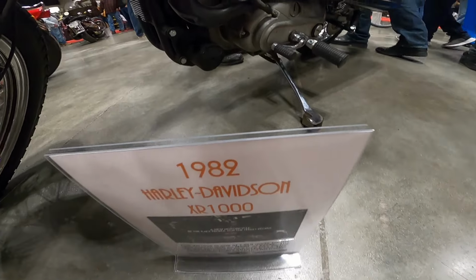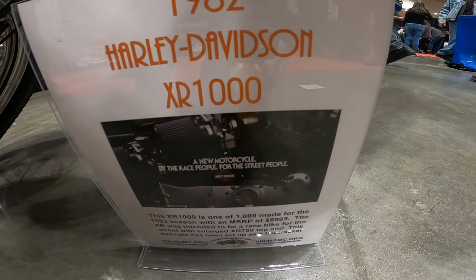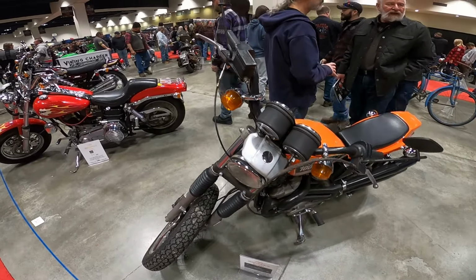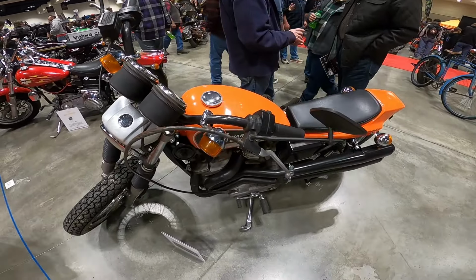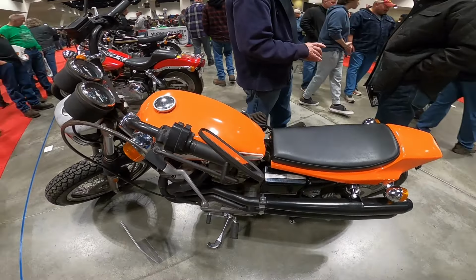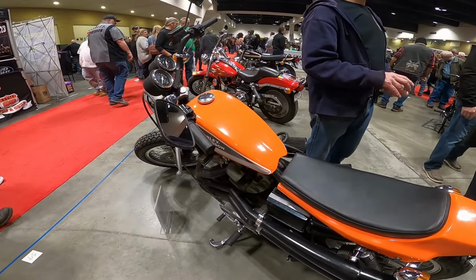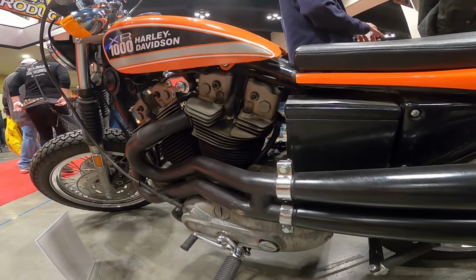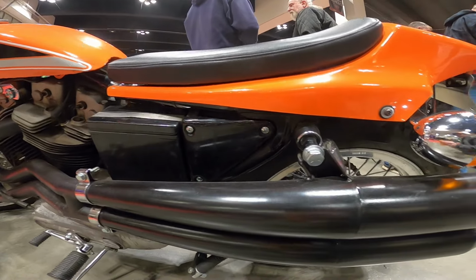And what do we got here? 1982 Harley Davidson XR 1000. You don't see too many of these around. I think it's pretty neat. It's not my flavor of Harley Davidson, but I like the history of Harley Davidson, and this is definitely a part of that. So it's cool in that sense to me.